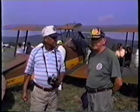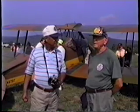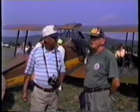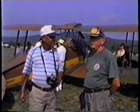And I'm an ex-Navy pilot. I trained in Stearmans, and then I bought this plane because I'm fascinated with the type of it and the way it looks, because it's quite different. And it's a heck of a lot of fun.